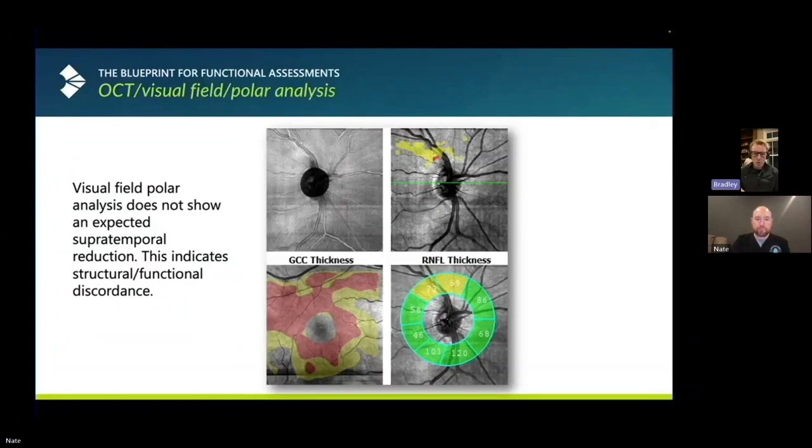The visual field polar analysis with some of the equipment that was used didn't show the consistency of field defects matching structural changes. And I think we see that a lot. Again, visual field testing is subjective, not objective. And so it requires patient input, patient influence. And so sometimes it can be misleading. Go to the next slide here.